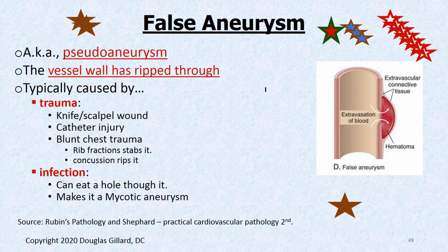False aneurysms are not weak spots. They're flat out ruptures in the tunica media. Sometimes they're called pseudoaneurysms because they're not, I mean, an aneurysm is a weakness of the blood vessel wall and it starts getting pushed out.